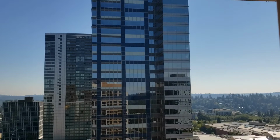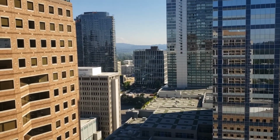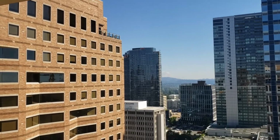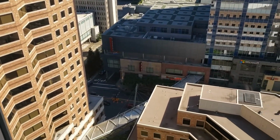So across from the hotel is Microsoft, and pretty much you don't have to go outside. You just have to use the sky bridge. And you can see Mount Rainier right across. The hotel has a sky bridge, so pretty much you can go anywhere using that.